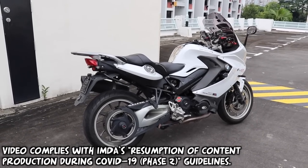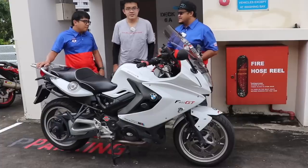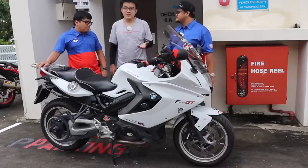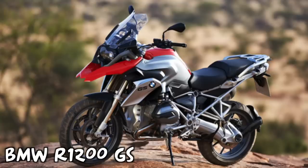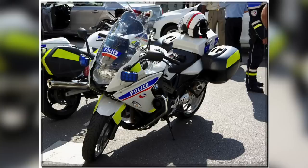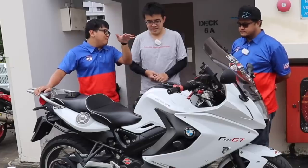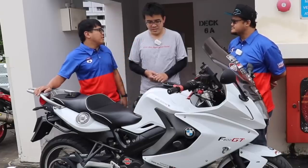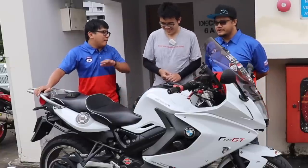From what I read online, it's a beautiful bike, but it's not as popular as the bigger CC cousins. Because when people want to buy BMW, they either go S1000 or they get the R12 GS. But in most of the European countries, it's actually their TP bike. And not only that, this 800 CC is actually the limit for some of the countries' licensing. That's why certain bikes have 800cc.